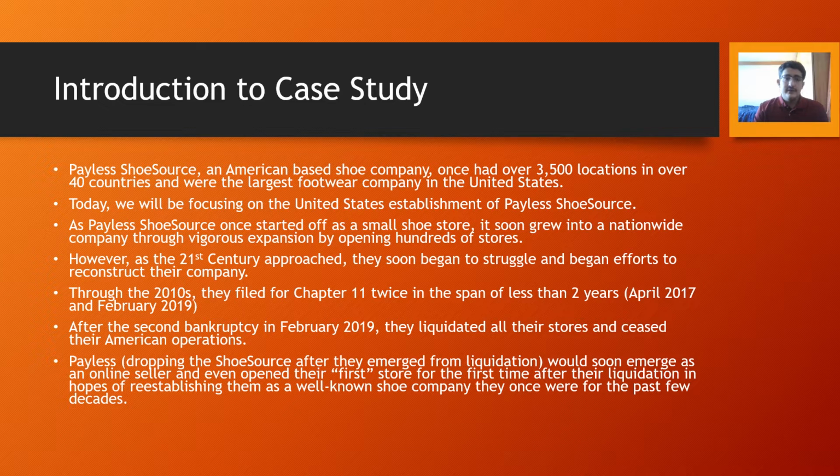Through the 2010s, they filed for Chapter 11 bankruptcy twice in the span of less than 2 years. The first filing was in April 2017, and the second and final one was in February 2019. After the second bankruptcy in February 2019, they liquidated all of their stores and ceased their American operations. Payless, dropping the ShoeSource after they emerged from the Chapter 11 bankruptcy, would soon emerge as an online seller for e-commerce and even opened their quote-unquote first store after the liquidation, in hopes of reestablishing themselves as the well-known shoe company they once were for the past few decades.